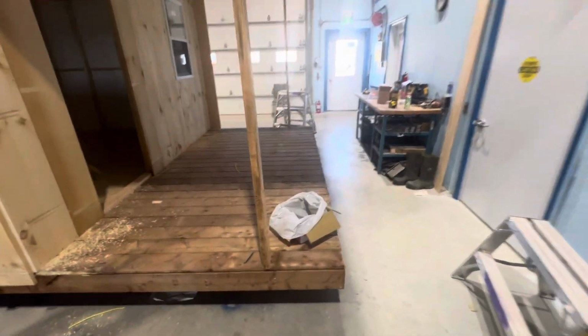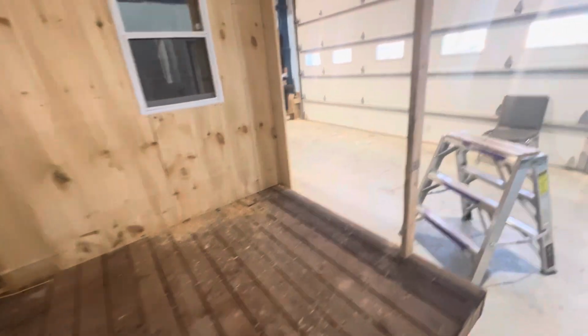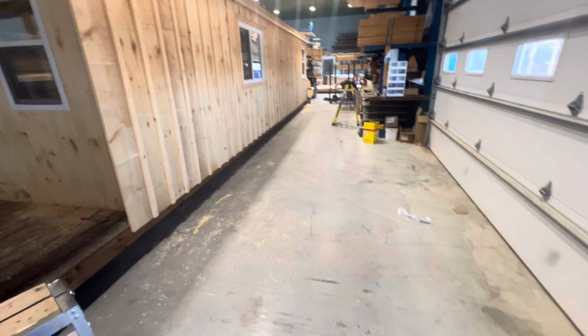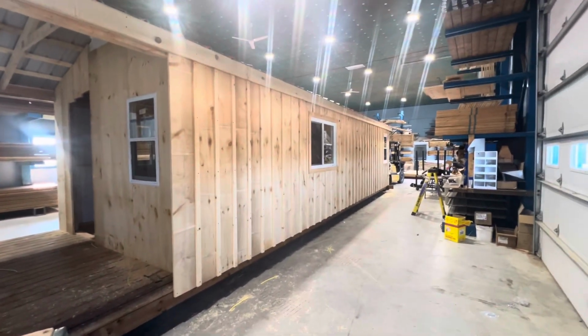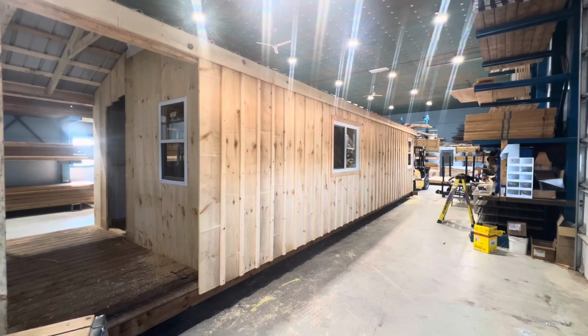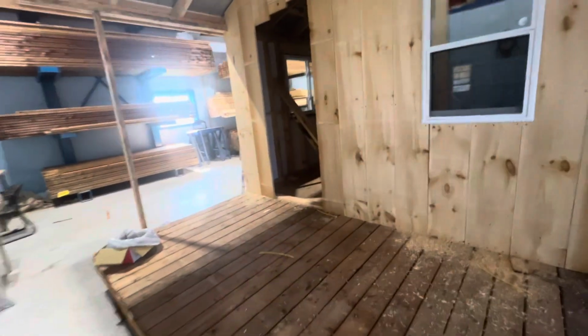So just temporary supports on the porch here. This is going to be screened in. Again, this is a custom design from a customer. We're just getting it framed up, and we're going to get Maddie from the spray foam company to come and spray this one out. They want the Arctic package here.